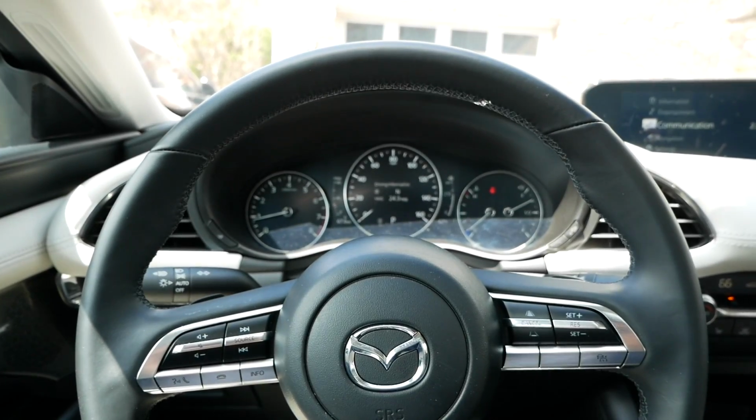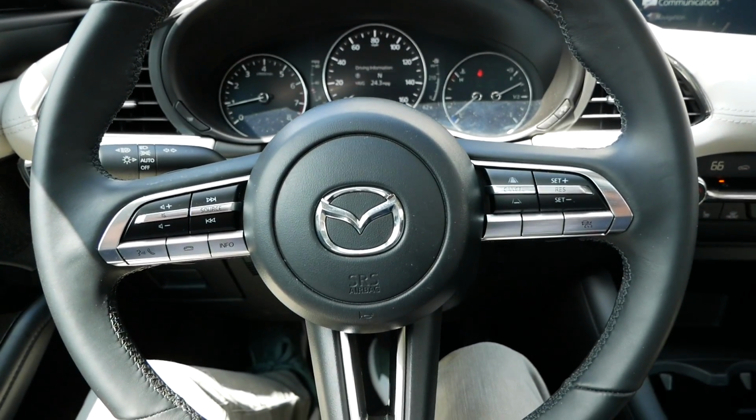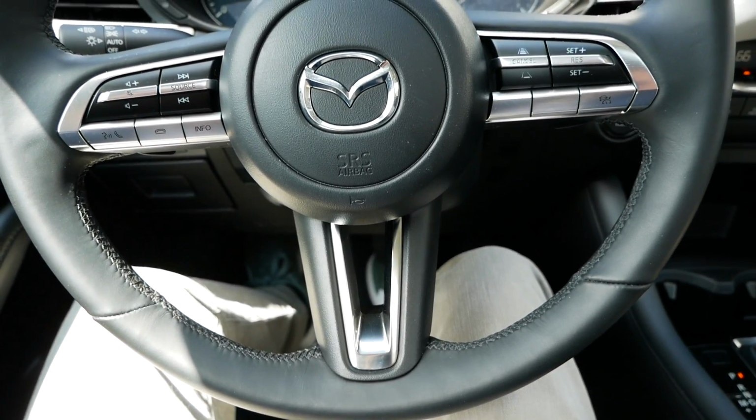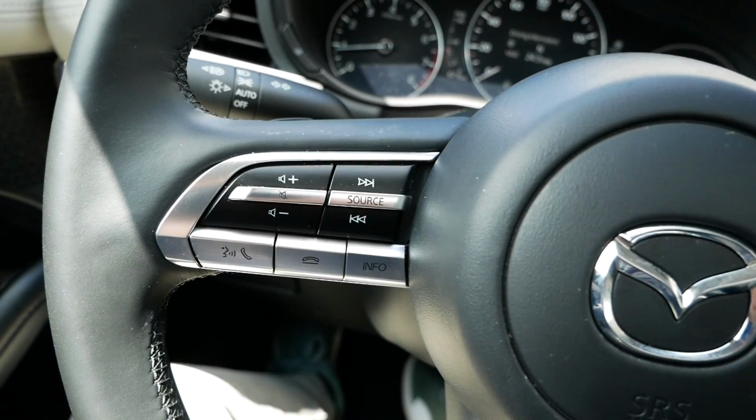The steering wheel is also really nice. I love the design of this steering wheel. It's, like I said, leather wrapped. Has a great 9-3 grip, nice little 10-2 notches. Real nice metal that has a good substantial weight to it. Mazda really obsesses over the details in their interiors, especially.